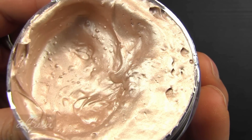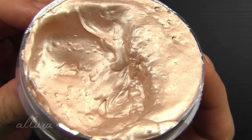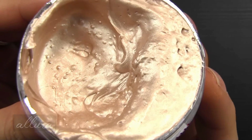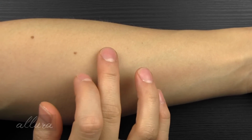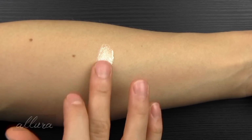So this is what the product looks like. It's like a metallic molten lava or something like that. The shade is called Blaze and Glaze. And I will note that you can smell a slight fragrance. It does have a flower extract, but I don't think that's it. I think the smell that you are going to be able to pick up is a slight cucumber scent. All right, I'm going to go ahead and apply this or swatch this with my finger.